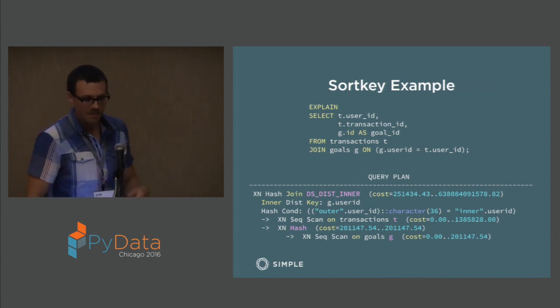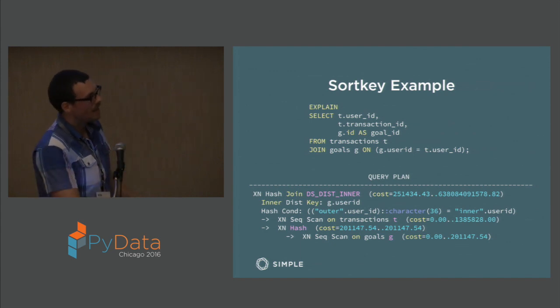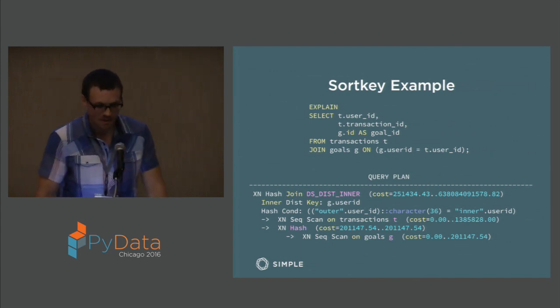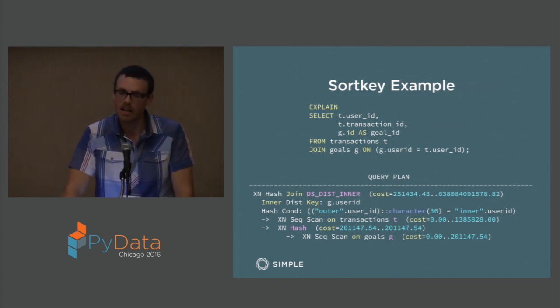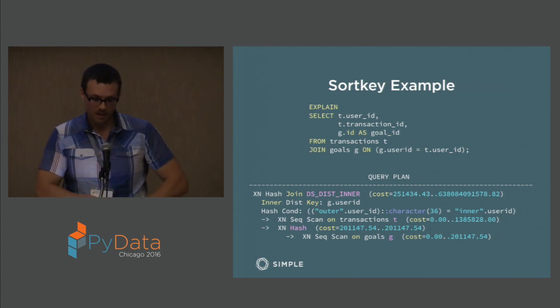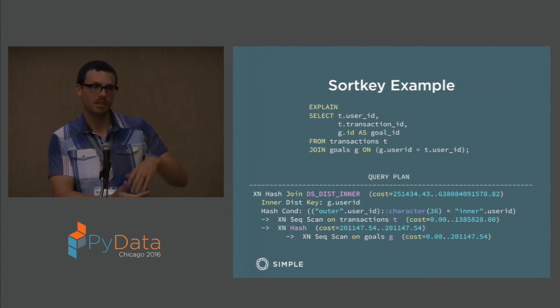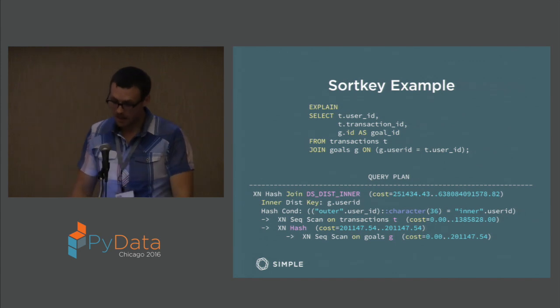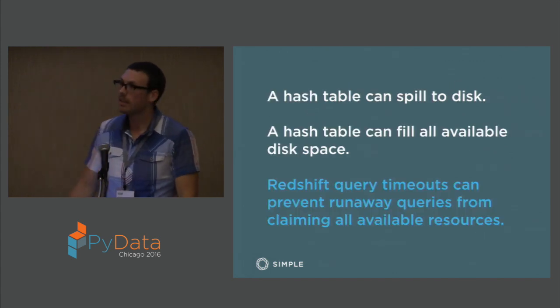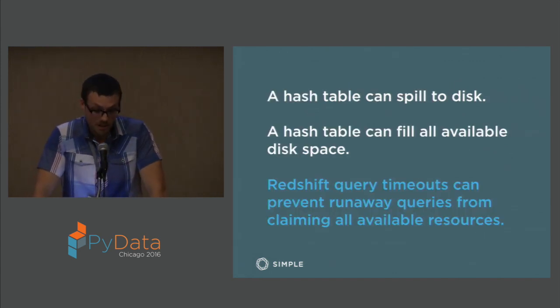If you've never used the explain query in Postgres or Redshift, it tells you exactly how it's going to execute your query, and is really useful in figuring out, all right, my query is slow. Why is my query slow? In this case, we're joining the transactions table with the goals table. The goals table is going to be the smaller one, so we're going to build a hash table with the goals table, and then to join the two together, we're going to probe it as we walk through the transactions table. And we learned that in Redshift, your hash table for a join can spill to disk.